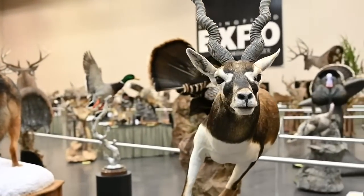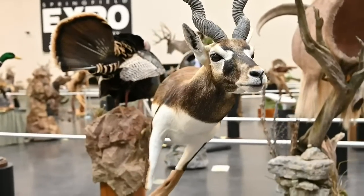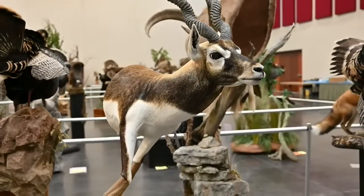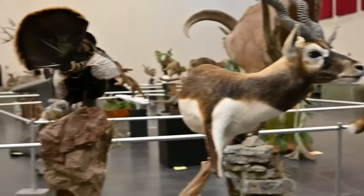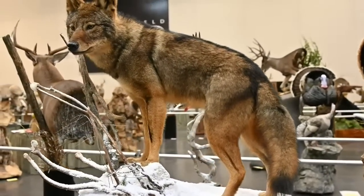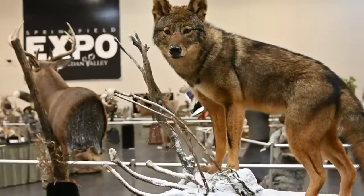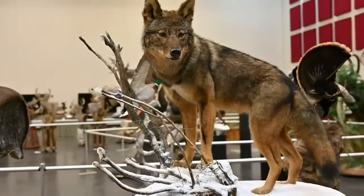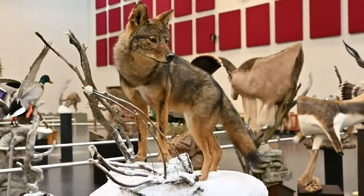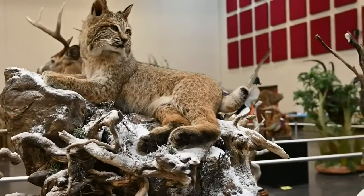Little half mount black buck. You can just see the speed in that mount, how fast he appears to be moving. It's a really dark time, isn't it? It's very dark. I bet there'll be a lot of competitors in the vendor room, probably watching this on their phones, because this is their first glimpse at this also.